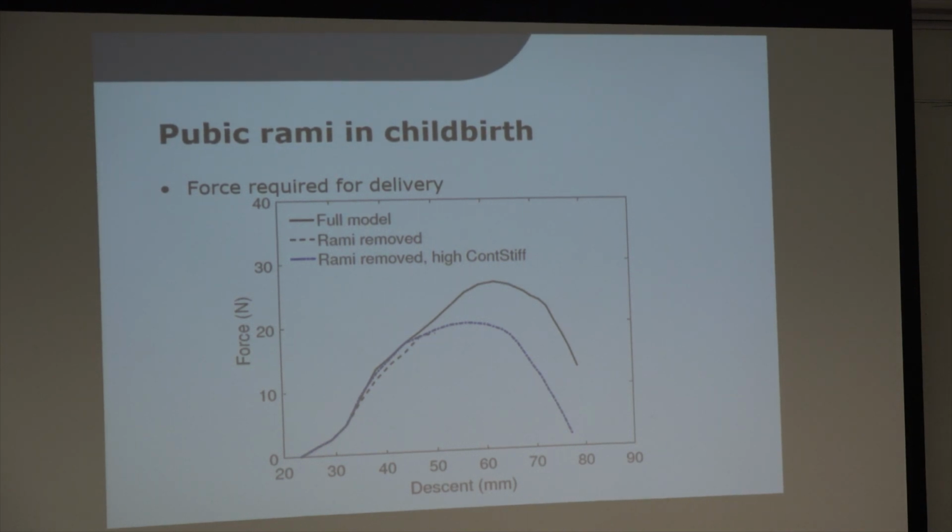To rotate the coccyx, keep in mind that the coccyx was attached to the sacrum by this very stiff sacrococcygeal symphysis. So to rotate the coccyx a bit further, you effectively have to deform these pieces of ligament further, and hence contributing to this difference in the delivery force. And also, without the pubic rami, this area of the levator hiatus is enlarged and hence there is less resistive force from the pelvic floor.